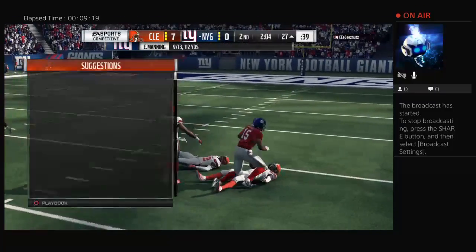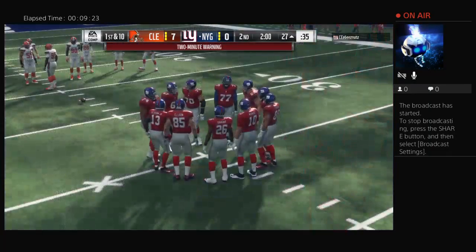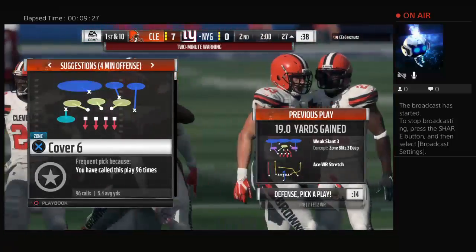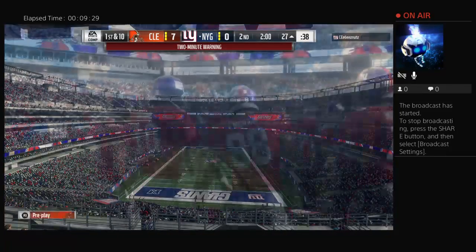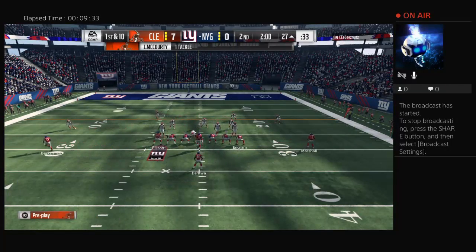Nice job defensively. And he's going to get this inside the 30. They call it a gain of 19, and it moves the chains. 2 minutes remain here in the first half. We're back to East Rutherford, but first this timeout.